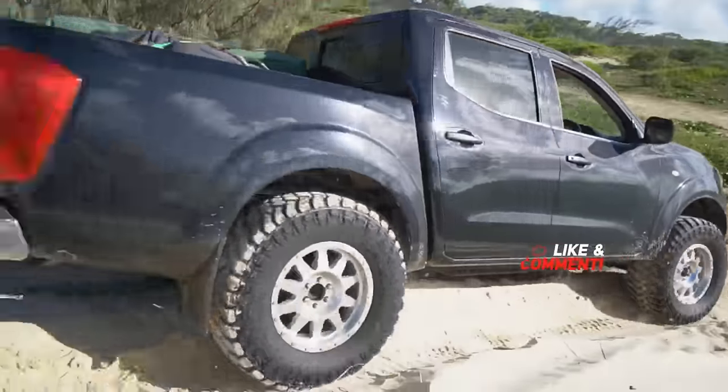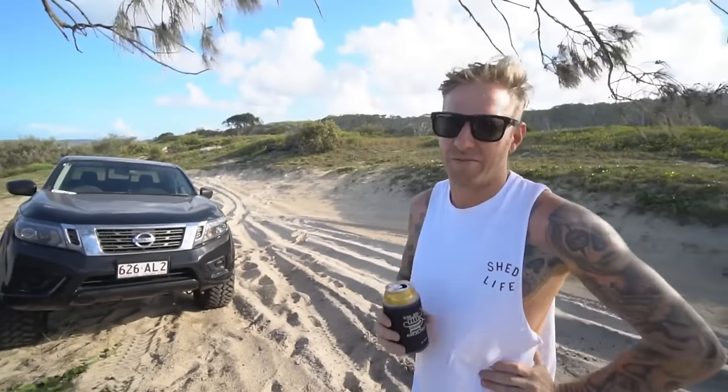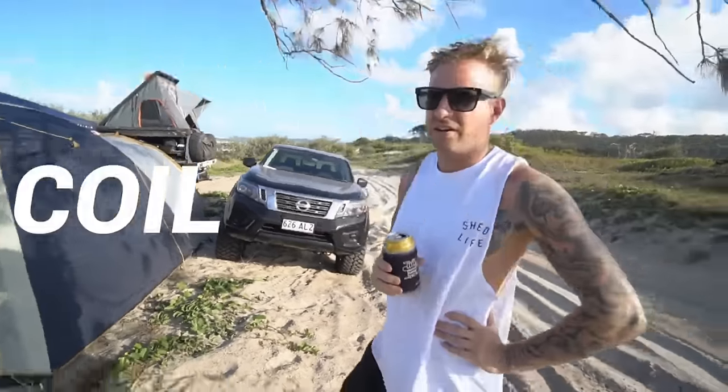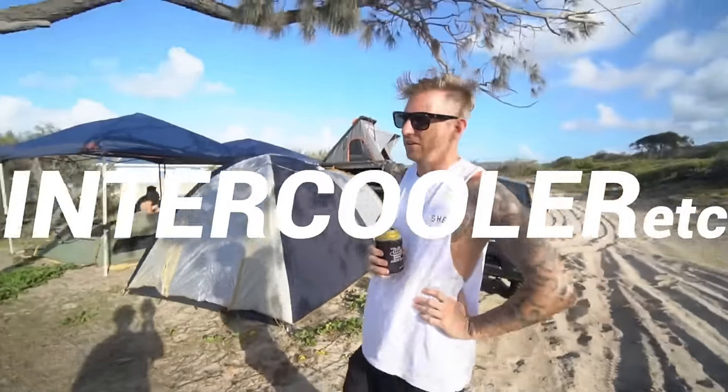Oh, on the old Navi. She just walks everywhere. Yeah. I've all the faith in the world, only because I've had two. So is the Ranger with a coil rear end, an extra turbo and cooler.